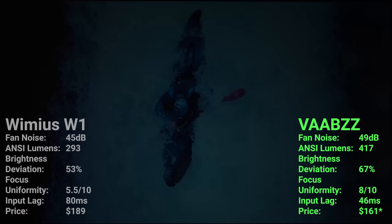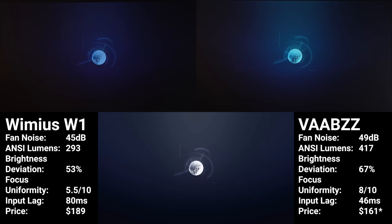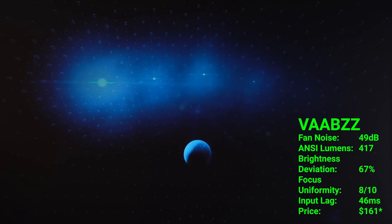Next, the VABIS was up against the $189 Wemius W1, and while I thought the Wemius did decently, it wasn't nearly as bright or crisp as the VABIS, and it was a little too blue across all the scenes. The Wemius W1 definitely isn't a bad projector, and if you didn't have anything else to compare it to, you'd probably be happy with its performance. But compared side by side with the VABIS, it didn't stand a chance, and the VABIS easily moved on again.